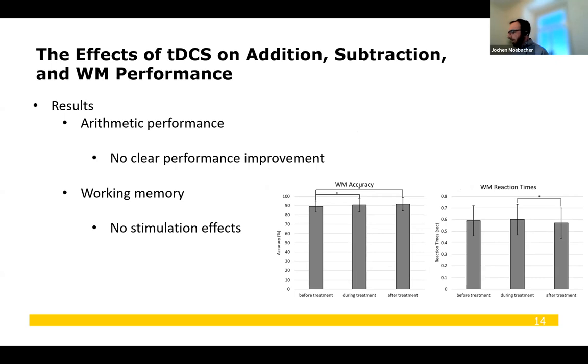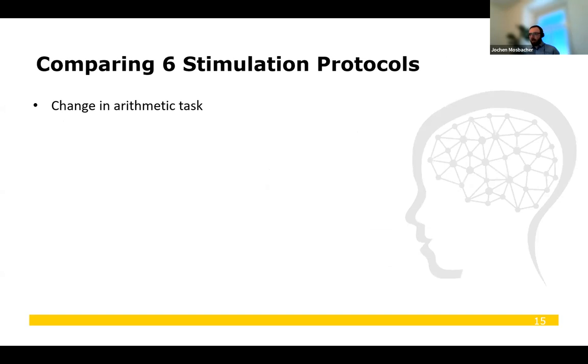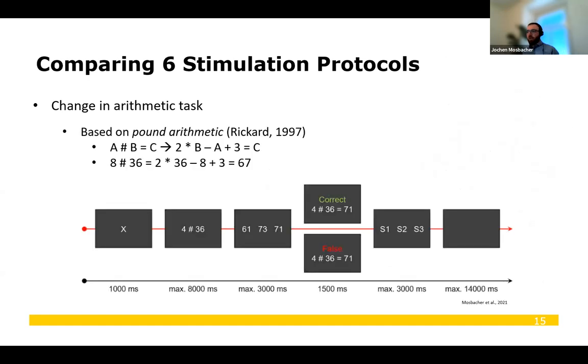So in the second study, we had no working memory task, but we switched up the arithmetic task a bit and took something a little more complicated, and compared six different active stimulation protocols on the effects on a version of pound arithmetic. In that case, persons were introduced to the calculation for these problems beforehand. So if you see a problem like 4#36, you have to calculate 36 times 2 minus the first minus the 4 plus 3. So the result of this would be 71. And persons were introduced to this kind of algorithm and trained so that they could conduct it before we started the task.